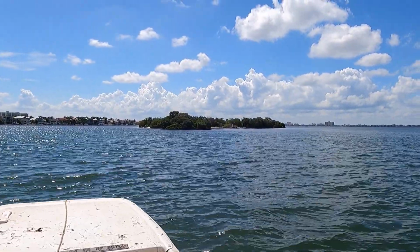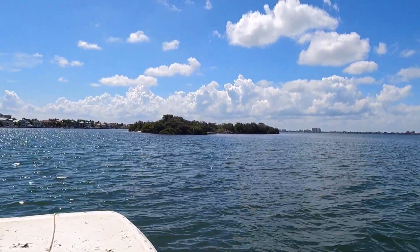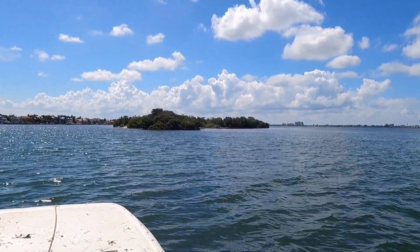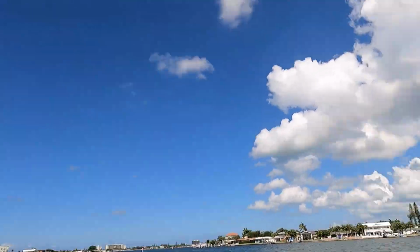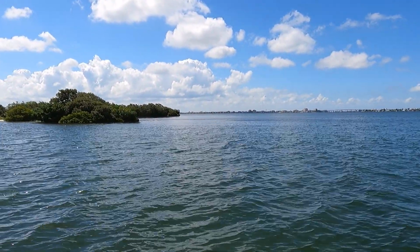So here is the island that I'm going to be fishing next. I'm going to be looking, trying to see where the fish are. One of the nice things about mullet is they jump out of the water, and so that's something that will help us identify where they're at and which direction they're moving. I actually just saw one jump right on the outer tip over here of the island.